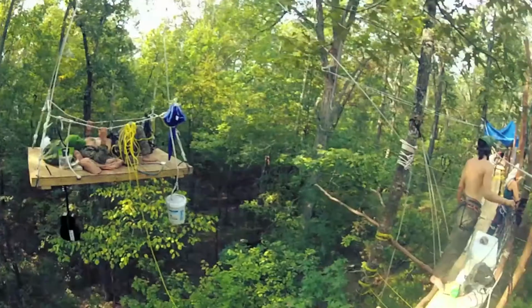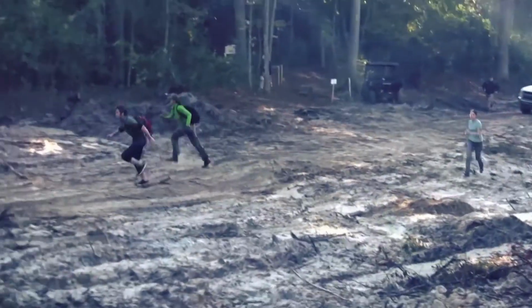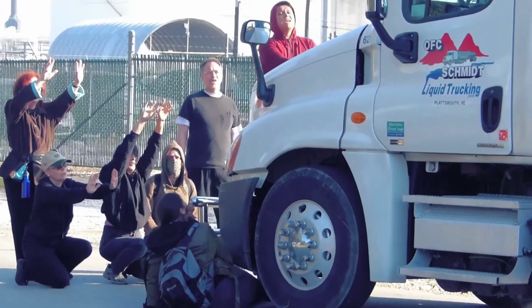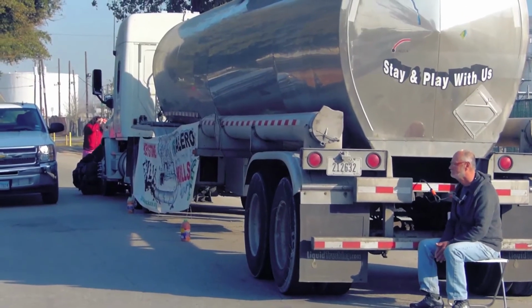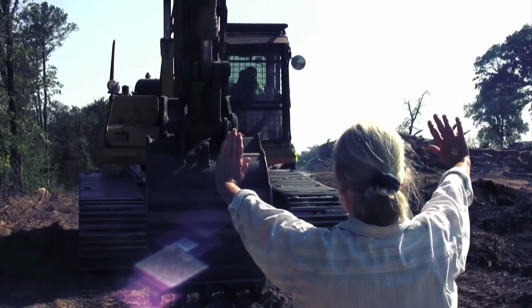I think direct action is probably the greatest thing that's happened to the fossil fuel industry lately, and that's what we're seeing now. We have the tree sitters and everything else going on down in Texas, and we have people chaining themselves to trucks. That's really what's going to end up changing this outcome, and it has changed this outcome.